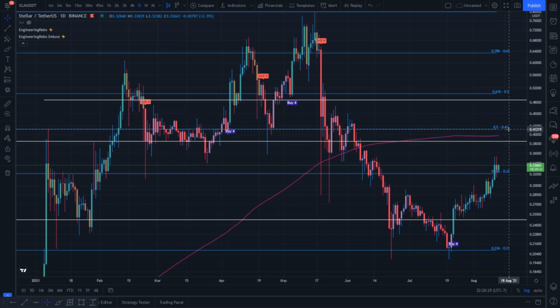In addition to the 0.5 Fibonacci level at 41 cents, there's several cents of sell pressure up in this zone ahead of us. We do have some room to trade sideways between current levels at 33 cents and 38 cents, and we'll have to see where we can sit above these key zones.